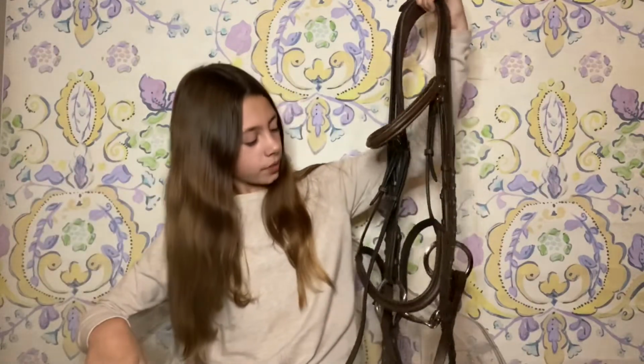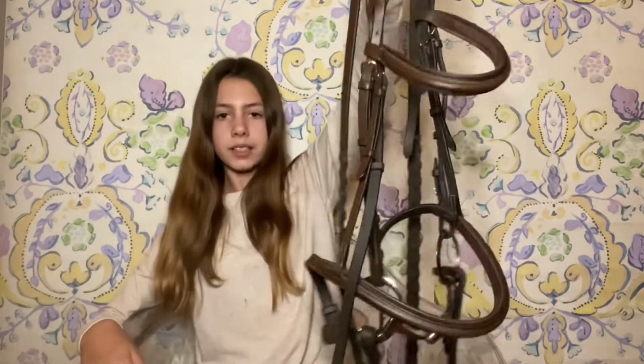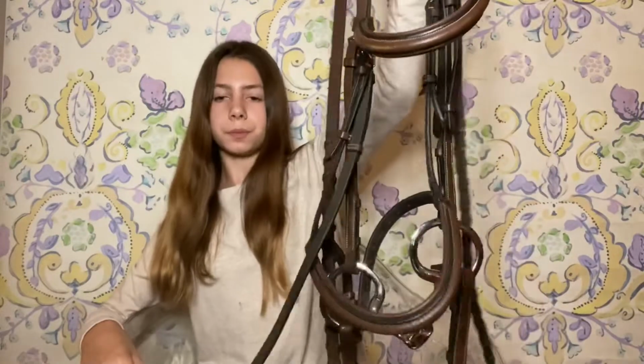If you could just find something, Jeffers has bridles. I mean, anywhere has bridles. If you're looking for this one, it's a really, really good brand. I love HDR. So Henry Day Revel Bridle. This is what it looks like, and they come in different colors.